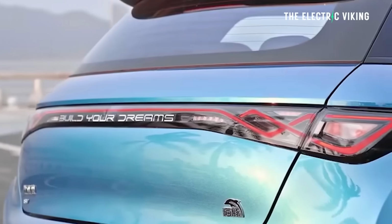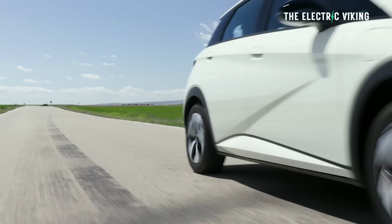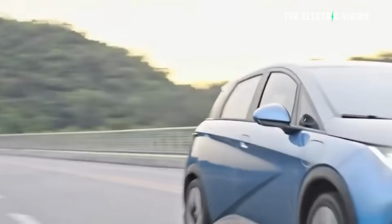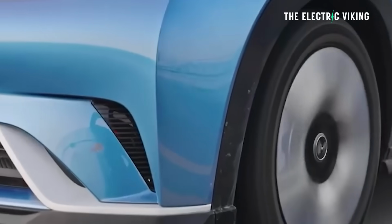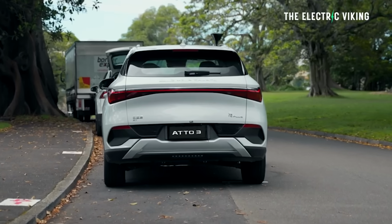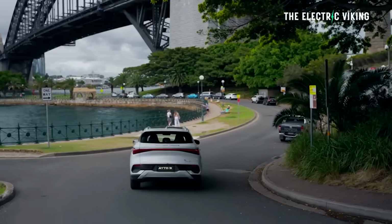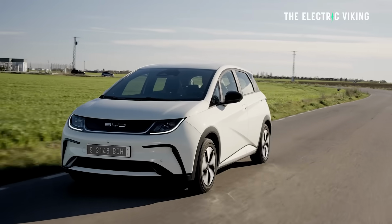For the Americans, the price of the BYD Dolphin here, which is basically a Toyota Corolla size car, is now $30,000, which is around about 19,000 US dollars. The price of the SUV, the BYD Atto 3, is now 40,000 Australian dollars, which is around 26,000 US dollars. This is a price war.